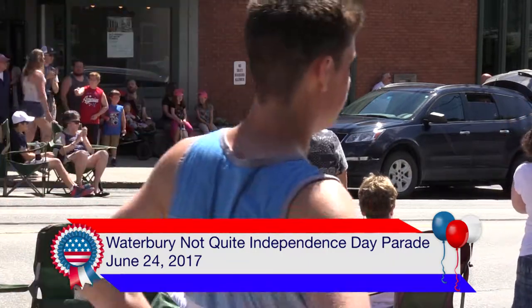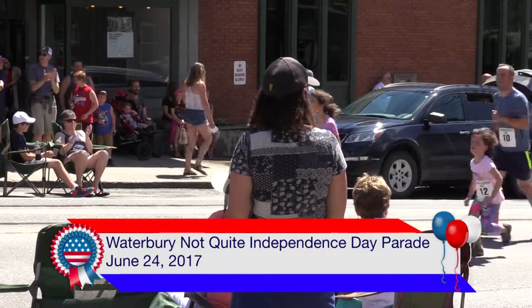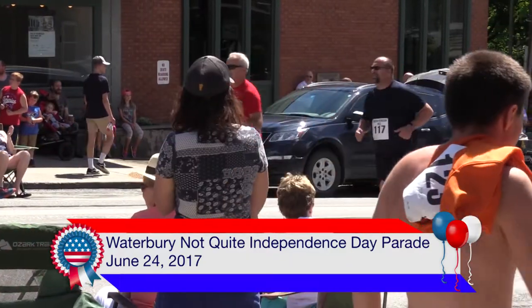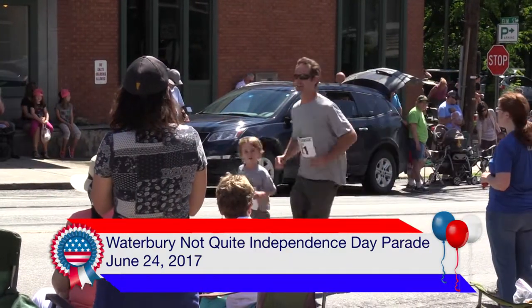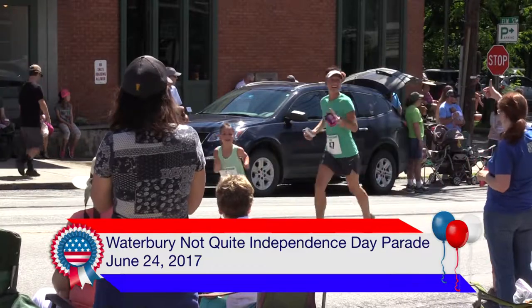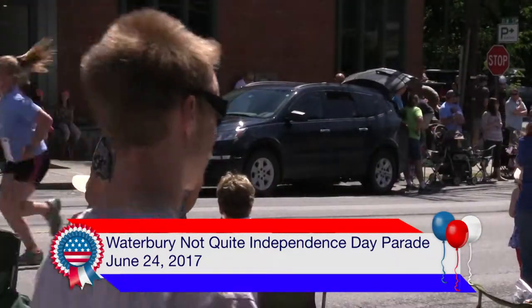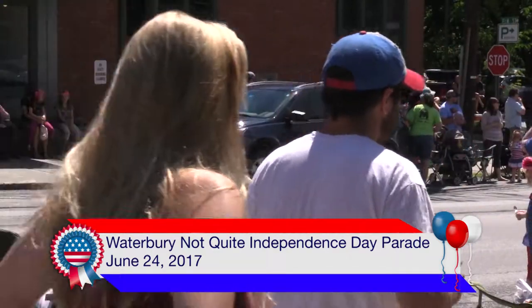It's a fairly flat route until you get just about to the Prohibition Pig, and then you feel that grade up and you feel the burn as you make your way to the top of Bank Hill. Look at number 20. There's the strollers. Again, big round of applause. Number 61 making their way up the hill.